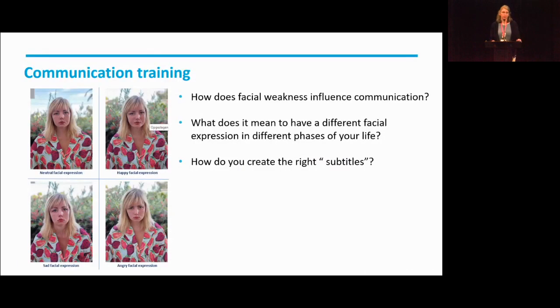One of the aspects is communication training. And this is a very nice young lady who made these photographs herself for us to be used in a medical article to explain to non-neurologists what facial weakness in FSHD means.